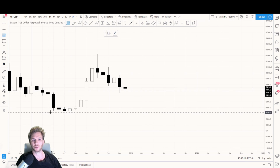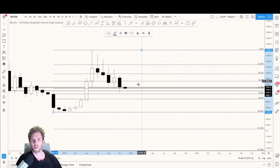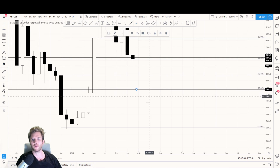We've got our Fibonacci levels right here. Currently holding the 61.8 to the money, to the tick, around 7,300, and our next supports are all the way down here. I mean, we could see this thing come all the way down to 5,500 if we're not careful. This is a very real possibility.